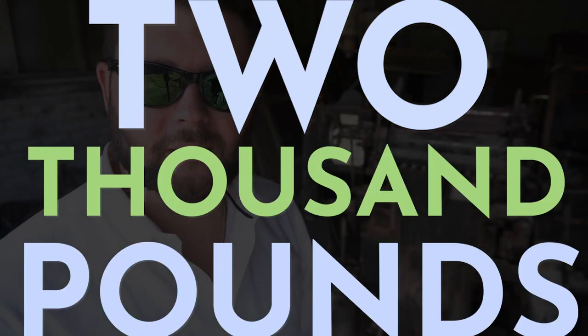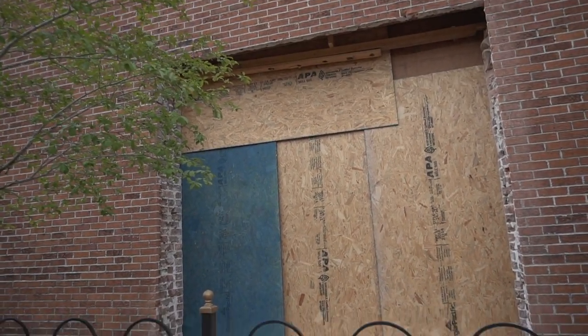Come to find out, this joker weighs 2,000 pounds. And so we had to get it off and out of the building, which had about a 2 to 3 foot gap that we had to come out of the building with it. There were no ramps, there was no way to get it out. And so we discovered that we had a job on our hands.